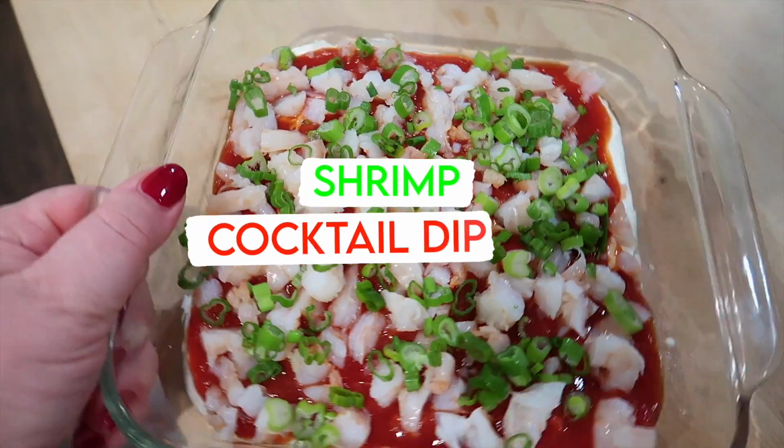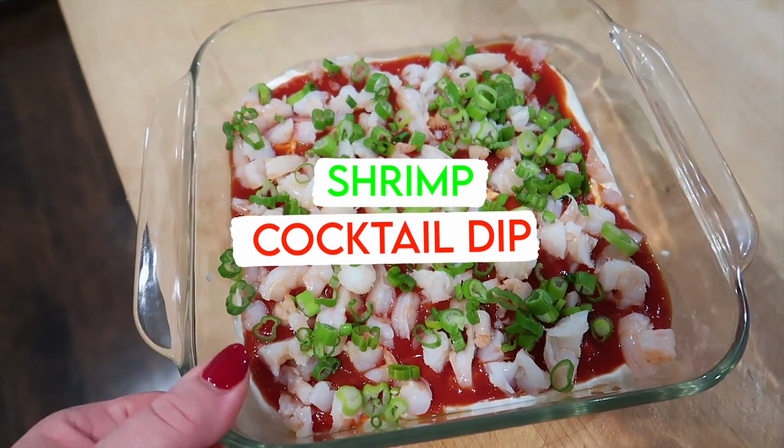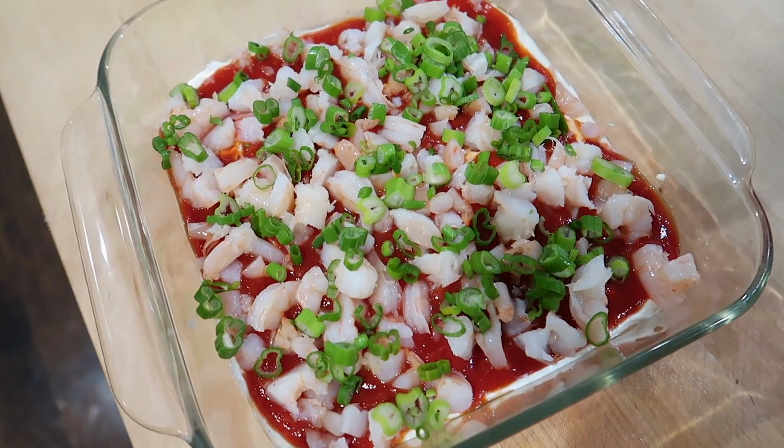All right, so here's our shrimp cocktail dip. I'm gonna cover this and put it in the fridge, and we'll be able to have it for an appetizer tomorrow with Ritz crackers. It's really delicious.